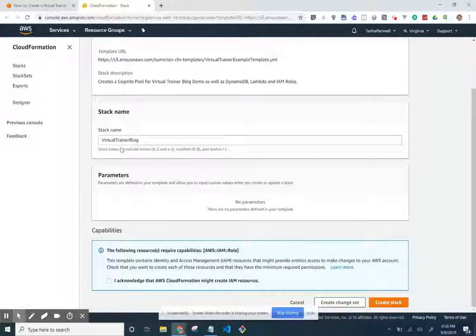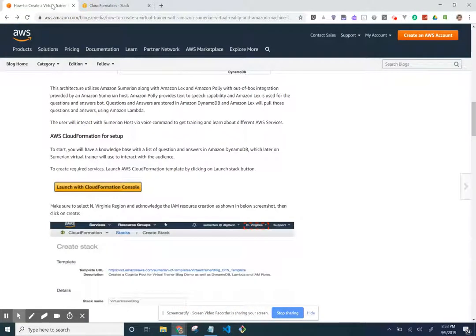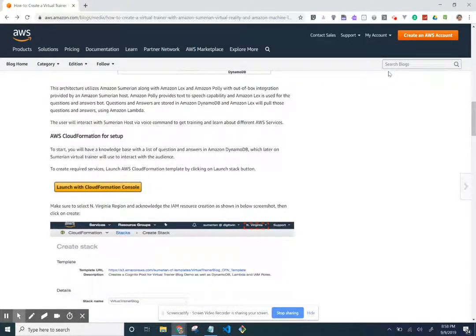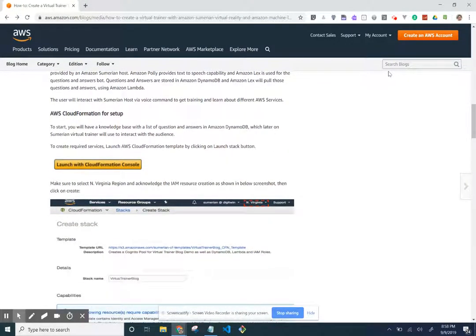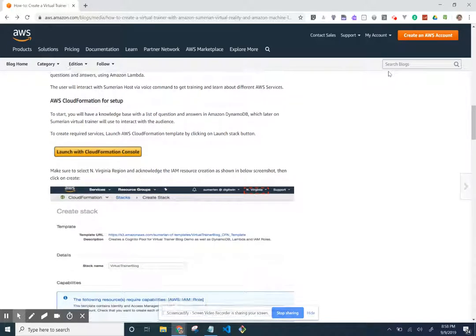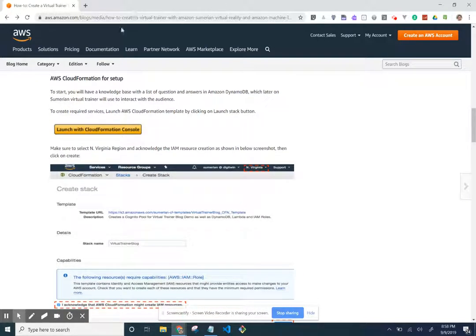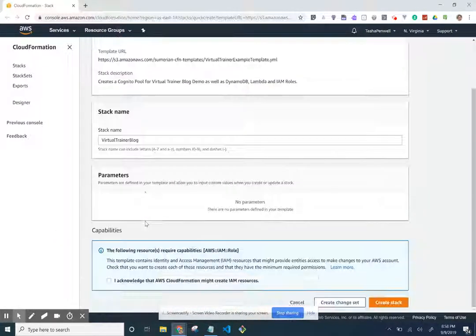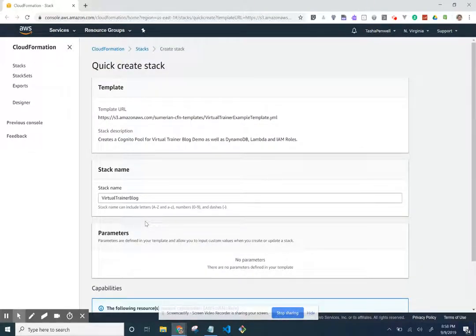So we'll create a quick stack. So let's see what the instructions say. So to start with, a knowledge base with a list of questions and answers in DynamoDB, which later on the Sumerian virtual trainer will use to interact with the audience. So to create, we launch the CloudFormation template by clicking on that, which we did. Be sure to select Northern Virginia region, which it is.